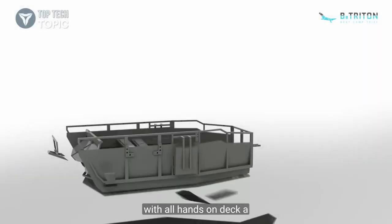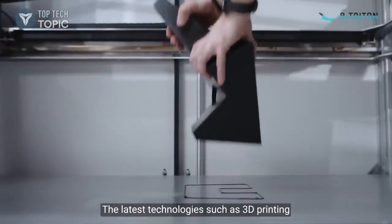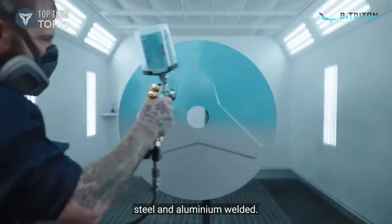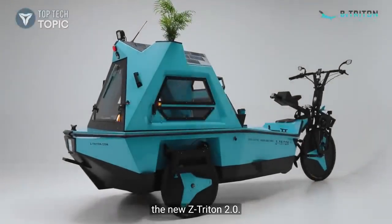With all hands on deck, a new and improved vehicle was being born. The latest technologies such as 3D printing and CNC milling were used. Fiberglass molds were created. Steel and aluminium welded. Top-notch electronics installed to create this. The new Z-TRITON 2.0.